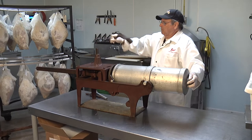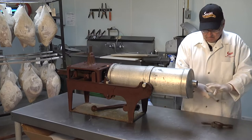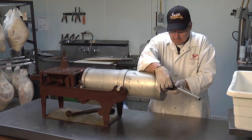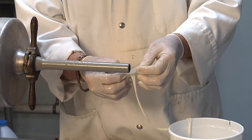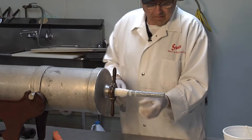Well, I'm going to crank this a little bit in my hand. And this is the horn, what we call a stuffing horn. Okay, this is a natural casing. This is hog pork casings, and we're putting it on the horn. And as we stuff the... now we use this.